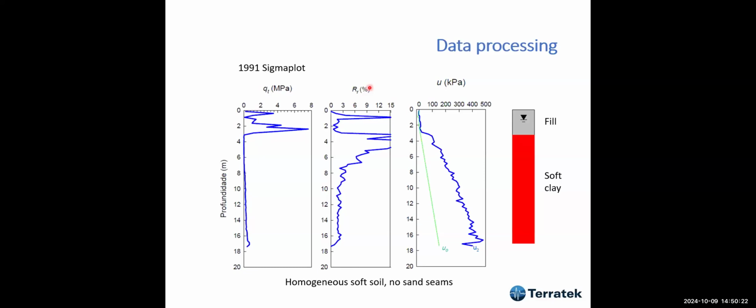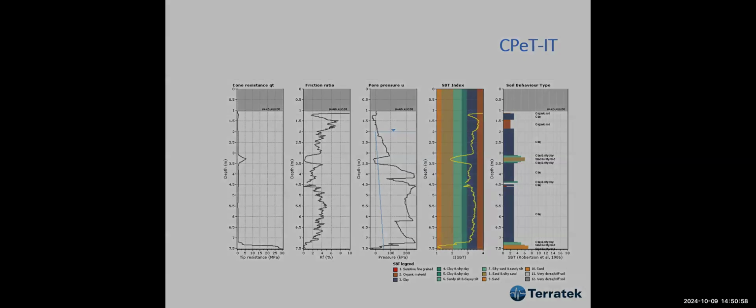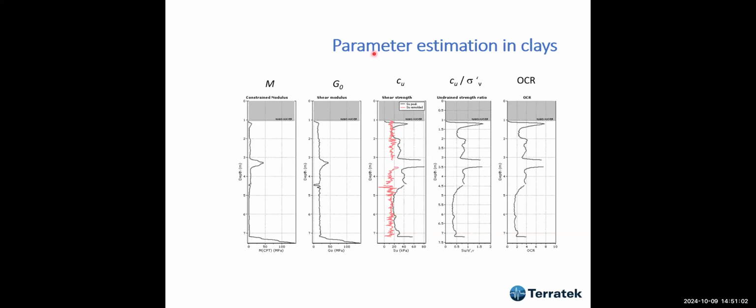And this is how I did the data processing in 1991. I used a software called SigmaPlot, and I did my own procedure or programming. I could do programming, and it could plot. We could have very beautiful plots. And later on, when I started using CPTIT, it was much better. So that's the software I use, and I recommend anyone to have a look at this software. It's cheap and very, very reliable, very good. This is what I use. And also this software has lots of inbuilt correlations, so that we can estimate parameters through this software.